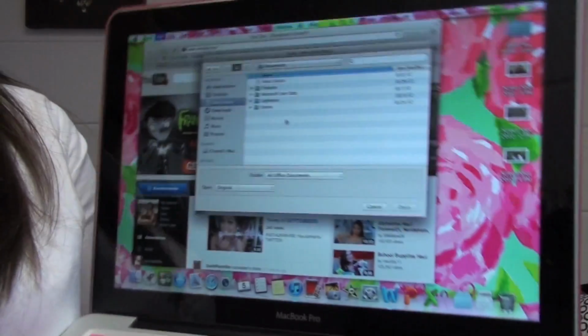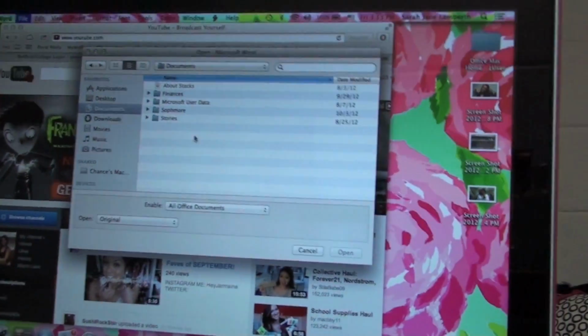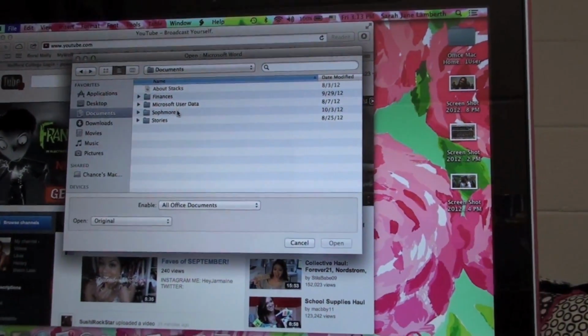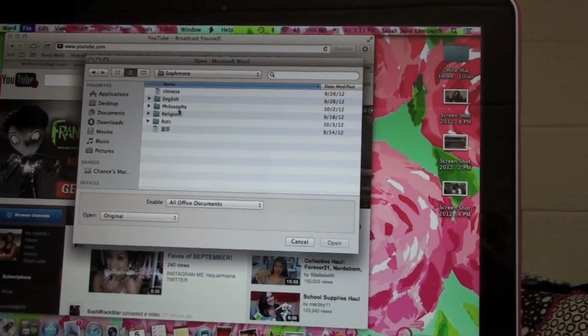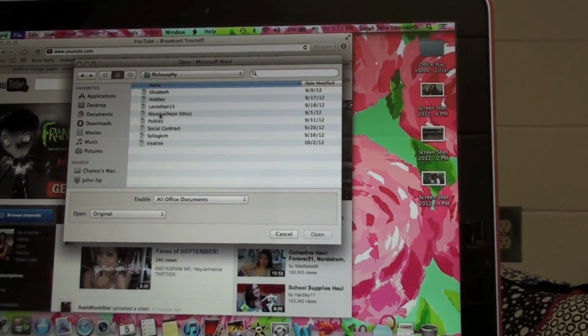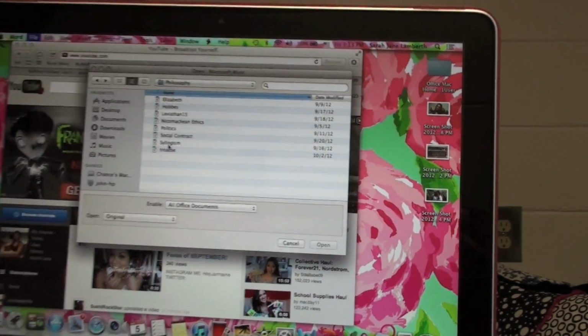So what I like to do is write my notes in these, and then later that night or the next night, I write them on my laptop. I type them up in a Microsoft Word document and save them into a specific folder. Here is my laptop. If you go to sophomore, you have some of my classes. For example, let's go to philosophy, and there are all the notes and different subjects. If I need to look up the social contract, I can type it in, click on it, and my notes would come up.